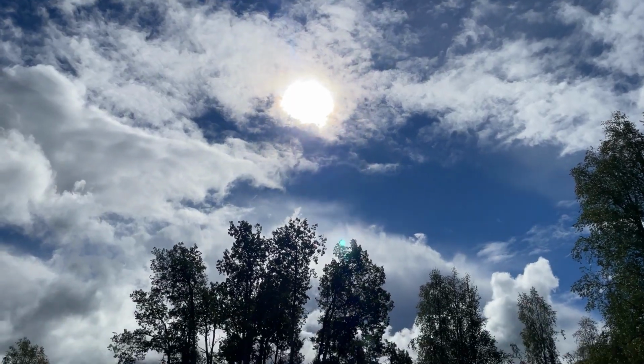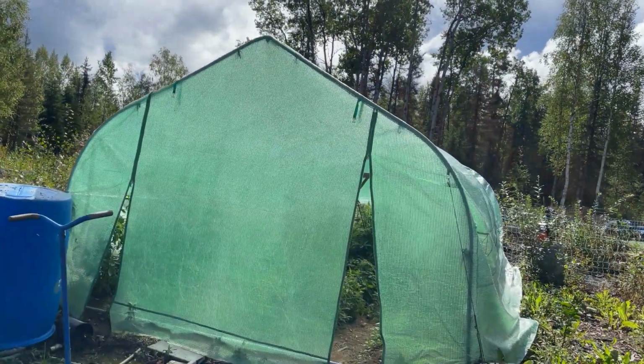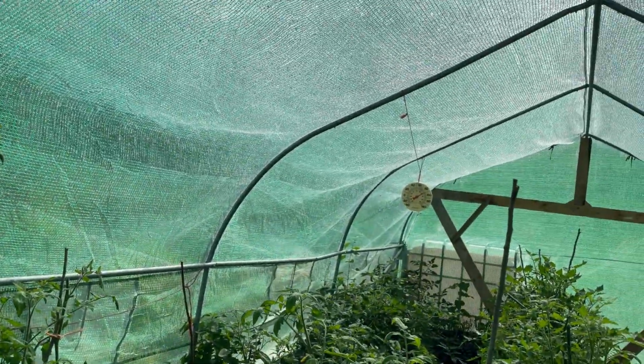The sun is actually out today. It's been raining for a couple weeks. It's supposed to rain today and for the next 10 days. Let's check on the greenhouse. We got tomatoes and peppers in here. Well, tomatoes and then pepper plants. Holy mama, it's hot in here. 90 degrees. That's hot for me, guys.